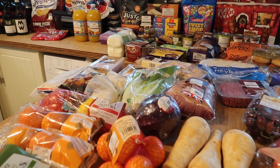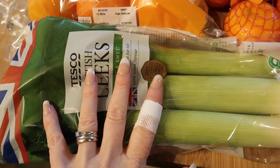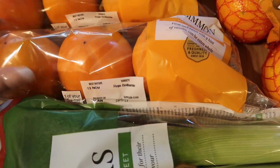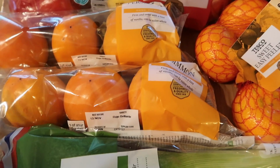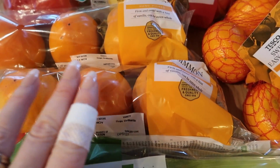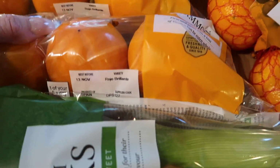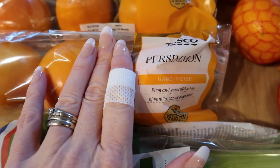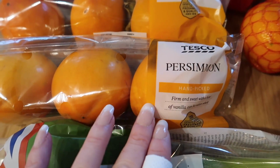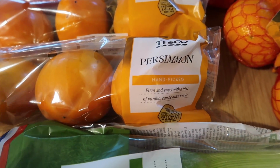Okay, so we're going to start as usual with the fruit and veg. So I've got some British leeks. I've got some Persimmon. Tesco are doing their club card deal, so basically you have a price for an item. I think these are all like £1.30, but if you have a club card they were 85p. So I've got two lots of these. I absolutely love these. You just chop them up, leave the skin on, and they're just so nice. And it says they are kind of vanilla-y tasting.